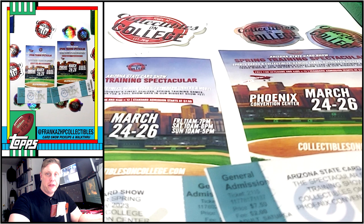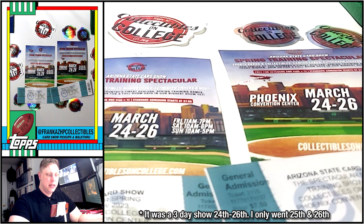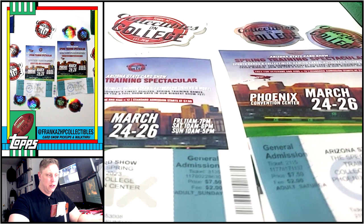I went to the Spring Training Spectacular Arizona State Card Show held by Collectibles on College in downtown Phoenix. That was on March 25th and 26th. I went on both Saturday and Sunday. I wasn't expecting to go on Sunday, but I had made a few deals and there was something I needed to pick up as well. So I said, why not? I will pay for parking again and pay for a ticket again and go one more time.